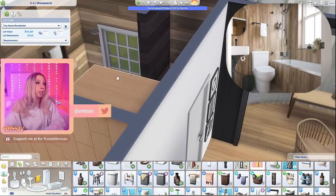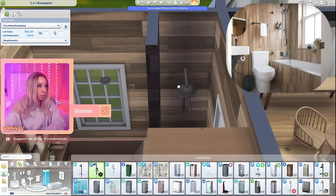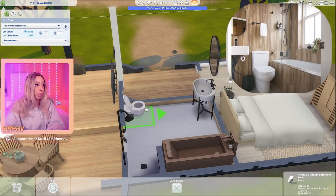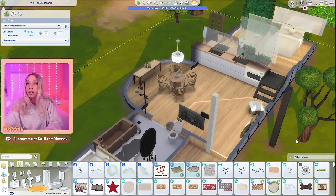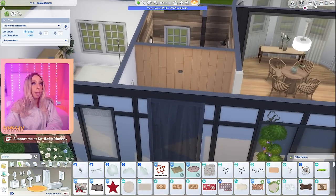I think in this little corner that we have here, I'm gonna add a wall shower just so there is a shower in this build as well. Actually, I think I'm gonna get rid of the storage, move the toilet over here. Yeah, I think this might be a better layout. The only thing that is left is this little entryway.